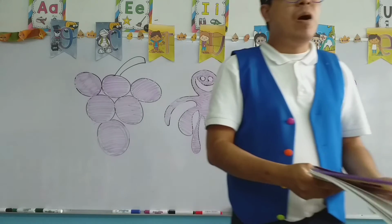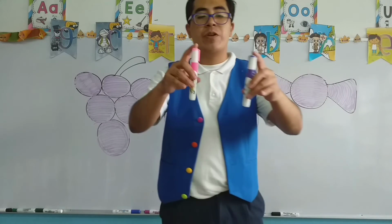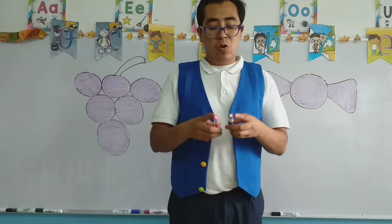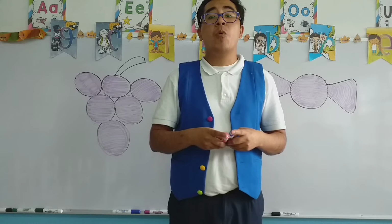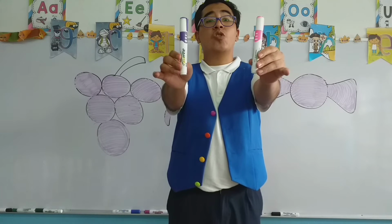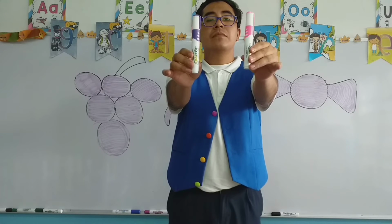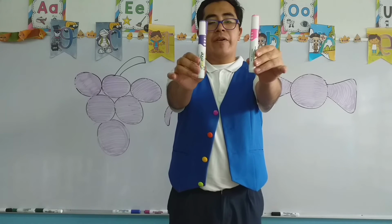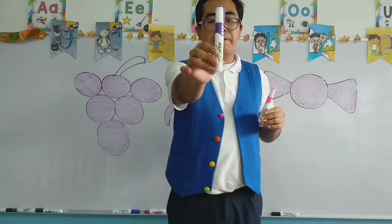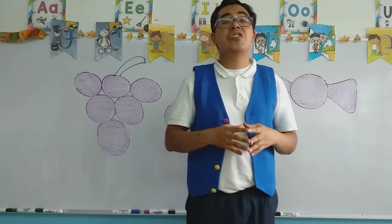And finally, markers. The markers are the school objects that the teacher uses to work on the whiteboard. Recuerden que los plumones son los materiales escolares que el teachercito Jacob ocupa para pintar el pizarrón. Which one of these two, ¿cuáles de estos dos, is color purple? The one on the right? Very good. Color purple. Excellent. So, we don't have any problems, we don't have any questions with this new color.